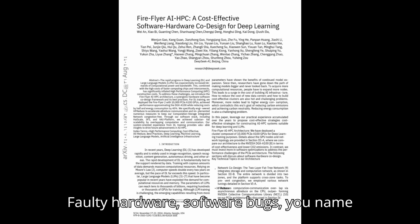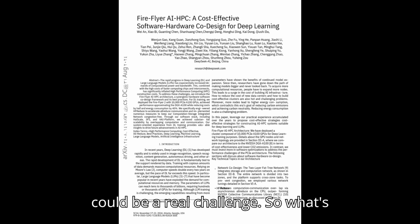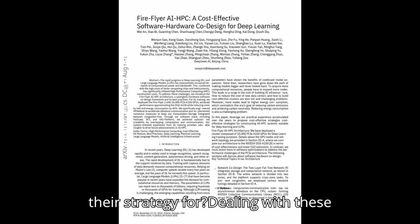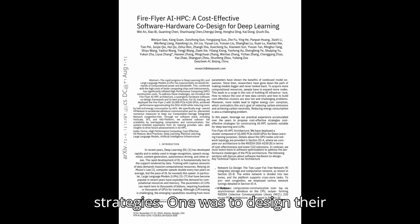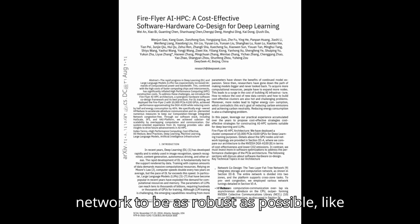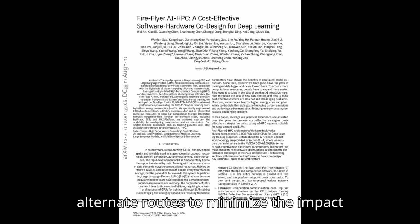Faulty hardware, software bugs, you name it. Right. Pinpointing the root cause could be a real challenge. So what's their strategy for dealing with these network hiccups? They used a few strategies. One was to design their network to be as robust as possible, like a highway with multiple lanes and alternate routes, to minimize the impact of any disruptions.